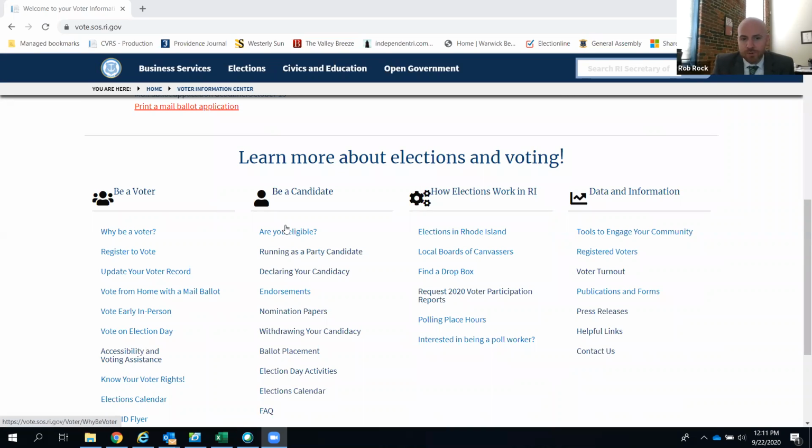If you're a candidate, you've got some information here, although everything is pretty much old because the candidates are already on the ballot and things are moving forward.